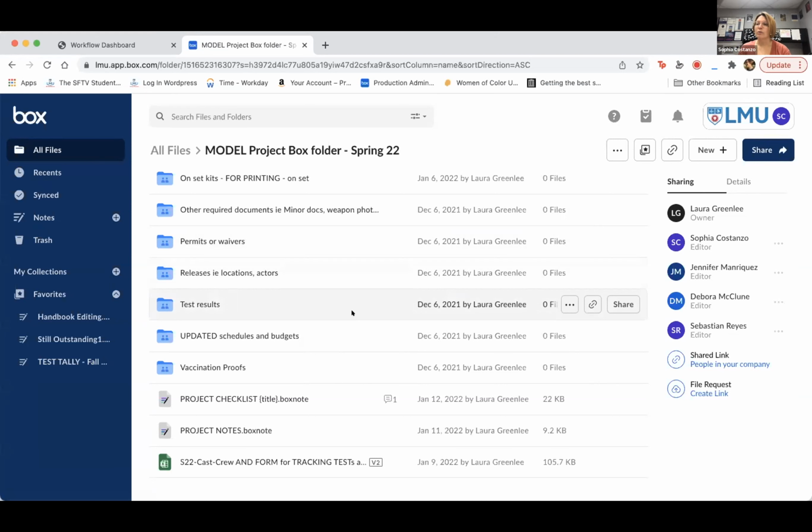Test results as you're going through, we need to see the actual result that a person receives. It's not enough to update it on your crew tracking sheet. So make sure that you actually put a test result for each person in. And then we have, if you have any updates to your schedules and budgets. So again, you might have turned in a preliminary one through OnTap, but make sure if you update it, it goes into this folder. Something I'd recommend too is dating it as you go so you don't confuse different versions, or find a way to easily keep track of it.